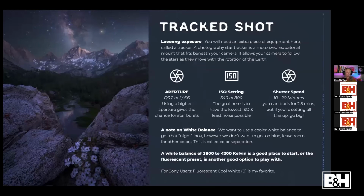I'm just going to briefly touch on a track shot because this is a lot more complicated than any of the other shooting styles for the Milky Way, but I wanted to touch on it and you can do a little more research on your own if you want to get into this. This is a type of Milky Way shooting that requires an extra piece of gear and a super long exposure. So you'll need what's called a tracker or a star tracker, a photography star tracker, not to be confused with the ones for telescopes and stuff like that.